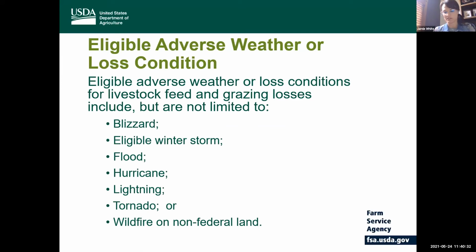ELAP covers many different disaster perils. Obviously, for the purpose of today's discussion, we're not looking at the winter storms, but in spring and summer, flood, lightning, tornado, or wildfire on non-federal land. Essentially, ELAP is intended to be that backup program to the Livestock Forage Program to cover perils related to drought and lightning fire that would not be covered under the Livestock Forage Program. So it would be fair to say they're not intended to be a double dip program, that you can get paid for the same loss or compensated for the same loss under LFP and then pick up coverage under ELAP, but it's covering up those additional losses that would not have been covered under the Livestock Forage Program.